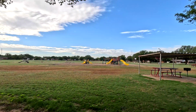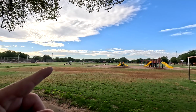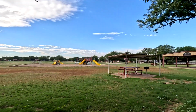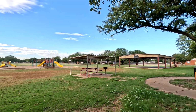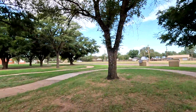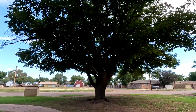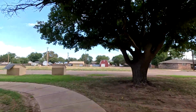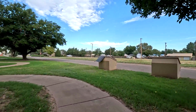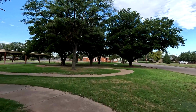Alright, so you see the playground out there. They got a bunch of little slides and things to climb on. Out there's a little metal slide and a metal seesaw way out there. Here's another little picnic tree stand here. And then I've got all these little trees I want you to see. And when I say little, I mean they're very nice, like this tree here. Got a couple of dumpsters here for people to use. And then as we come around here, again you still notice those same trees.